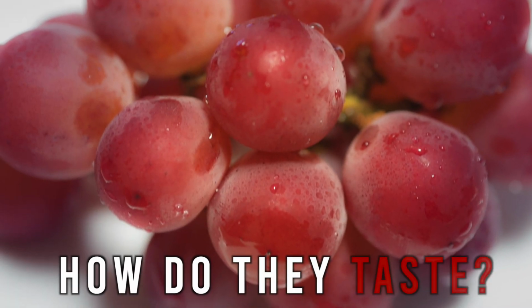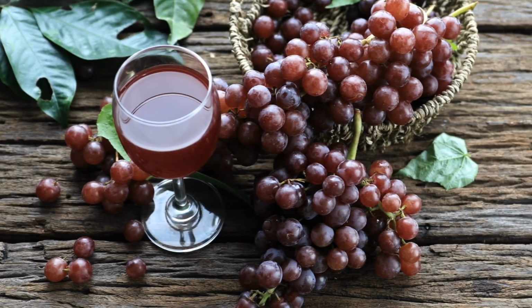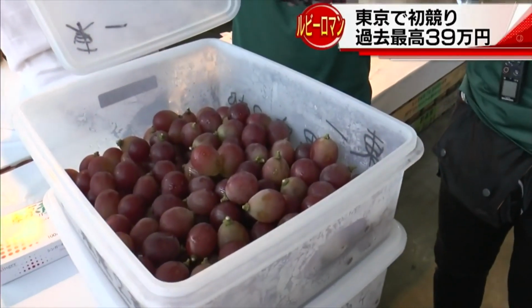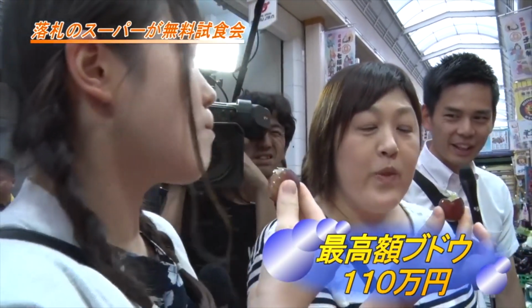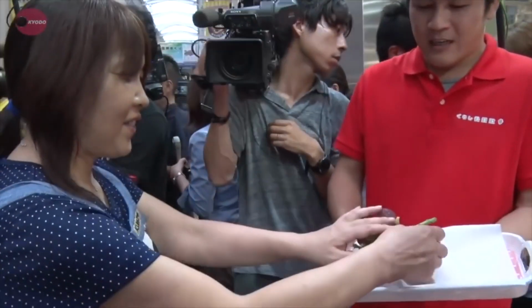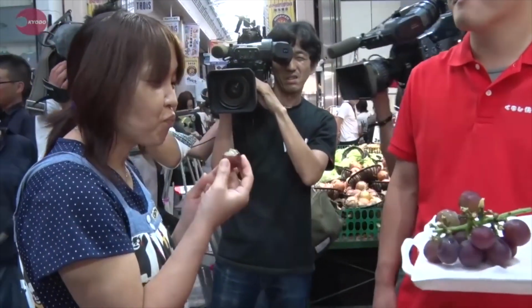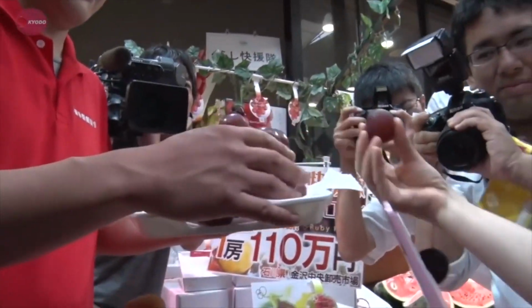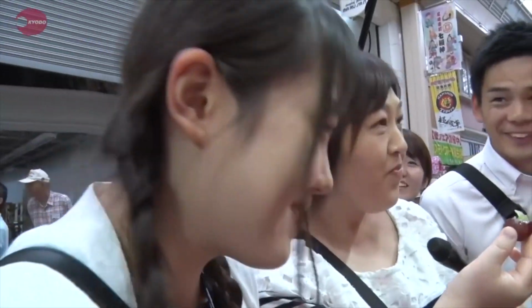So, how did they taste? Like you'd probably expect from something that takes so much effort to produce, the Japanese ruby Roman grapes are exquisite. They have a uniquely sweet flavor and are mouth-wateringly juicy. They also have a low acid content, and you can eat the skin, seeds, and stems.